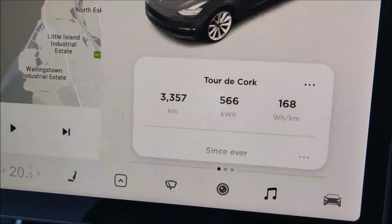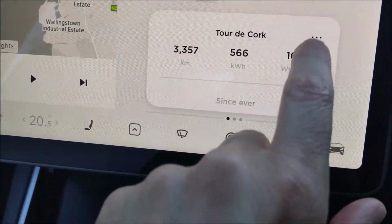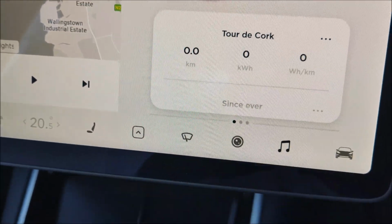So now it's time to have a look at the Tesla Model 3 Standard Range Plus to see what it can do in these conditions, and then we'll be able to compare that to previous results that you can see on the website as well. So I'm going to reset my trip meter. All right, we're good to go.